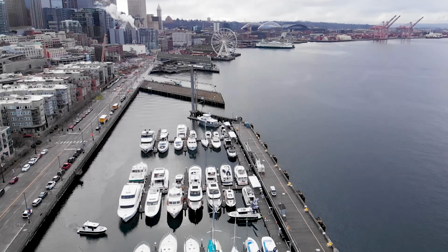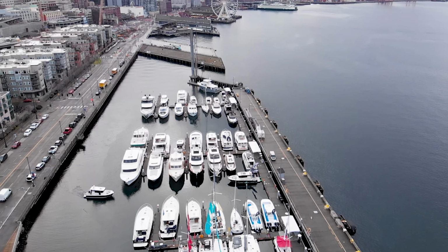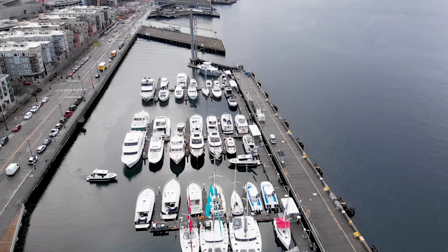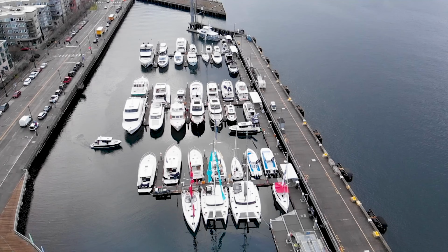And I am down here at Bell Harbor Marina, which is located in the heart of downtown Seattle. This is where the on the water portion of the show is. Can't wait to take a look at some of the boats that they have here. Looks like they have a really good selection. Looks like they have some cats on the water, as well as some very large motor yachts.